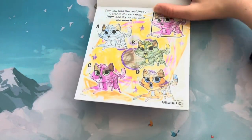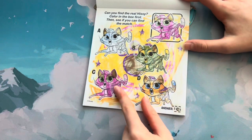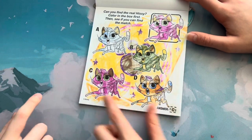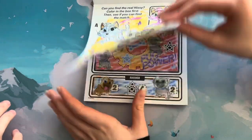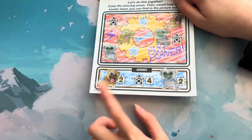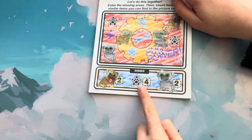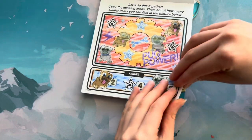Alright, so this one we had to spot which one was the real Hissy. The real Hissy was C. Pink Hissy. And then this one we had to spot the number of stuff we saw. Like there are two Rollies, two Bingos, and four of these paw symbols.